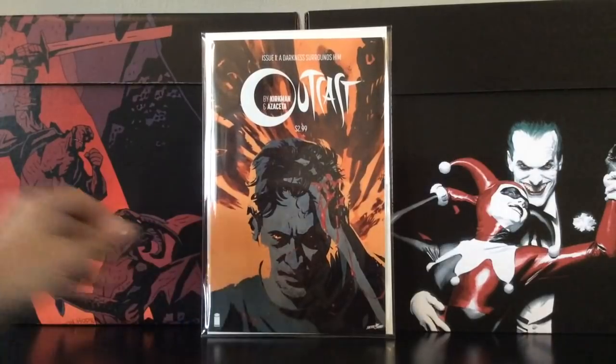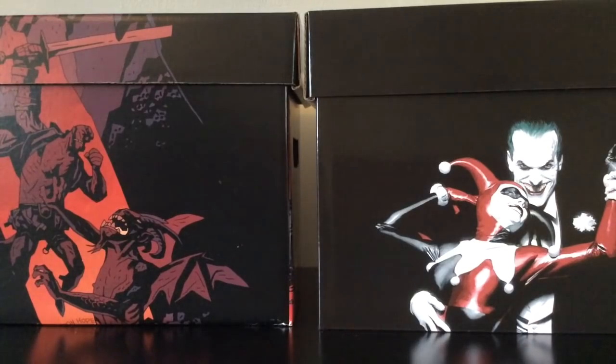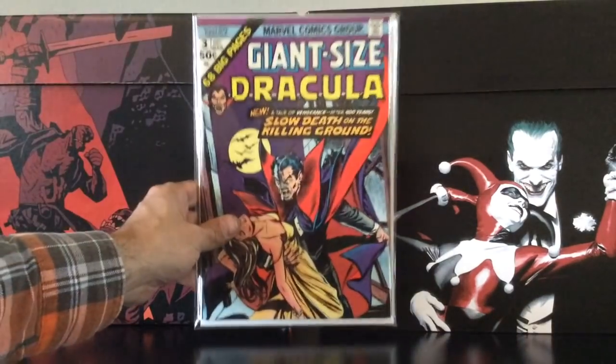Getting back to the Halloween vibe, I finally ended up getting a copy of Outcast number 1, first print. It's only like $6, shipping included. So, yeah, maybe I'll like it and actually start watching the series on Cinemax. See how it is. I haven't heard necessarily anything really good or bad about it.